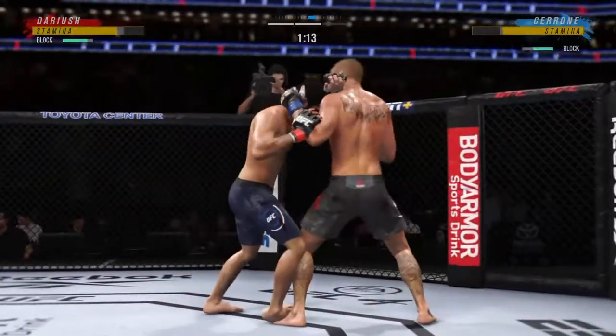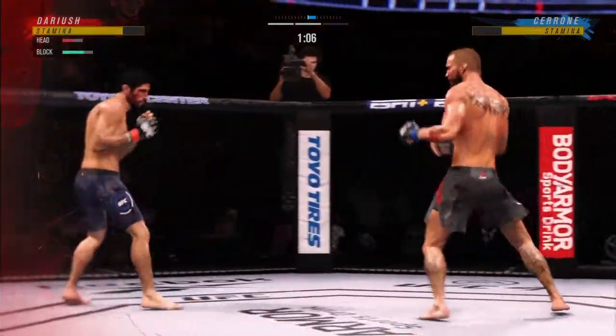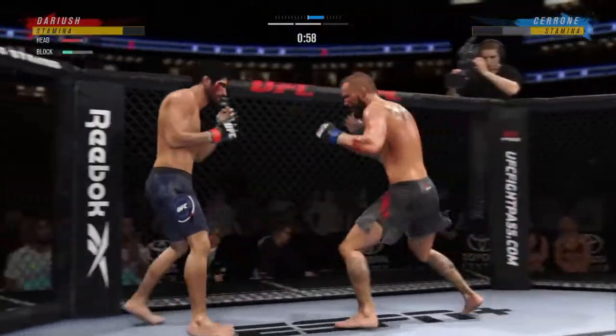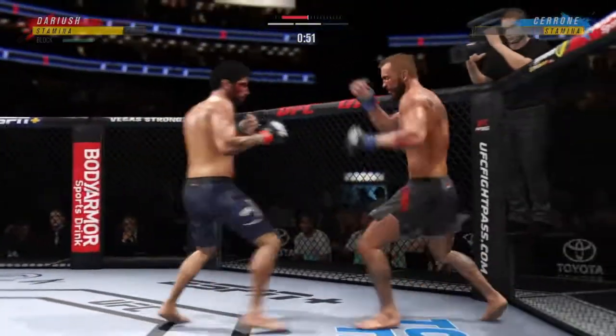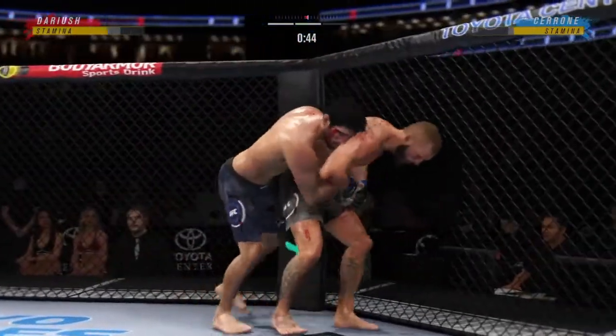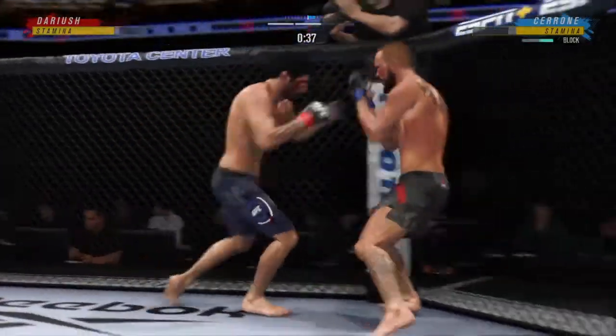Oh, and there is the kick. That one checked by Kelly. His head still attached to his body. The last time I saw an uppercut like that, it was Overeem versus Ngannou. And you know, they still haven't found Alistair Overeem's head. Darius gets touched by that leg kick attempt. Cerrone's got his back.